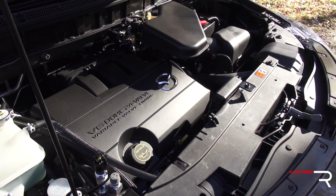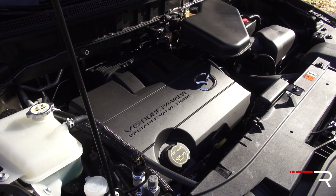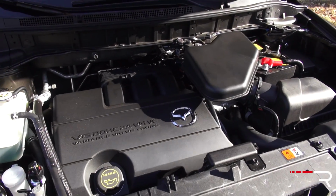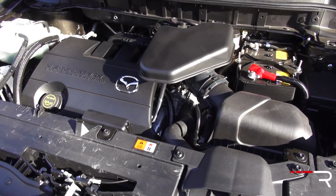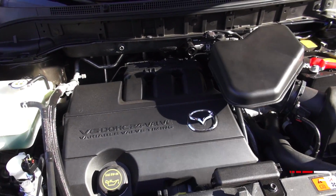Now, that's actually competitive with some of its competitors. However, when you look at some of the newer luxury competition, for example, an MDX will get up to 28 miles to the gallon. So Mazda does need to work on the fuel economy. The car weighs about 4,500 pounds. Let's get on the road and see how this V6 and 6-speed auto does, shall we?